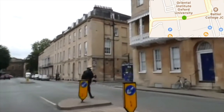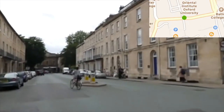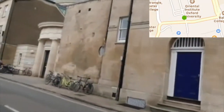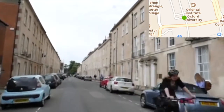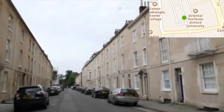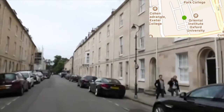Here we'll make a right turn, avoiding the dump truck, trying not to get stuck in there. And here is the Sackler Library of Art History, on the right-hand side. And up ahead, we have these beautiful late 17th, early 1800s Georgian buildings, very similar to those found in the nearby city of Bath.